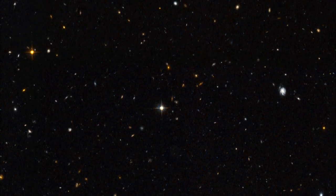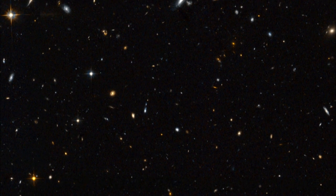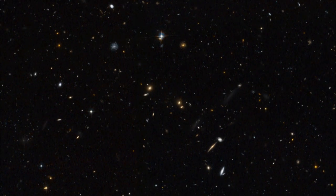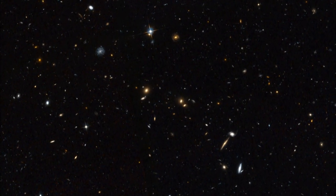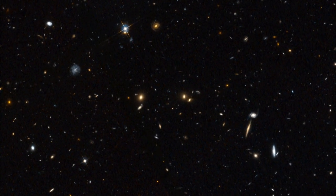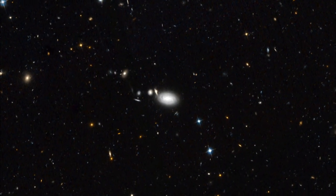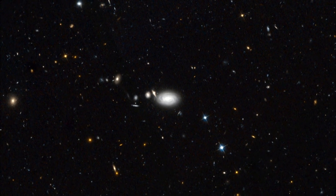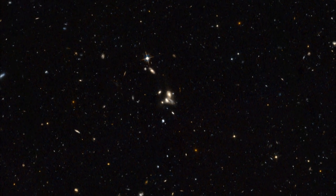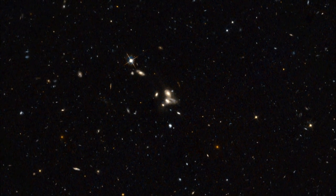Only Hubble could create a view like this one, a view that opens up more of deep space to the human eye than any other image in history. Looking more closely, Hubble has found that this random sampling of galaxies contains surprising diversity. Some of the galaxies are spiral-shaped, like our own home galaxy, the Milky Way. Yet others appear jumbled and distorted. These galaxies are still under construction.